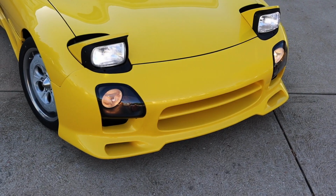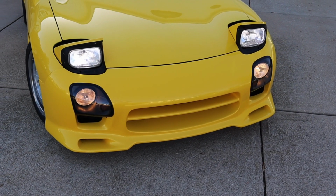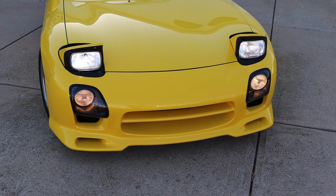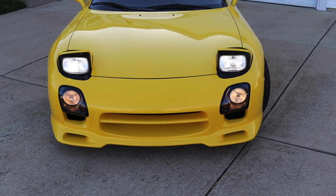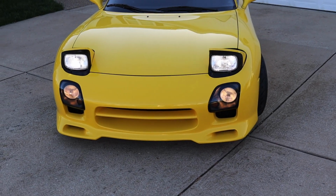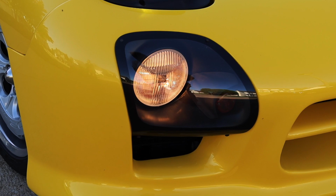And then the bumper is a genuine Mazdaspeed A-Spec bumper with brand new lenses and a brand new hardware kit from Mazdaspeed. Was very fortunate and very lucky to be able to acquire those. The gentleman that sold me those was also from Australia, same person that sold me the wheels. He sold me the bumper and the lights and everything along with it with the new hardware and lenses.